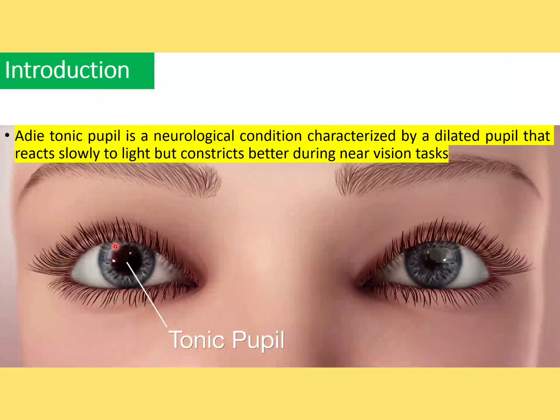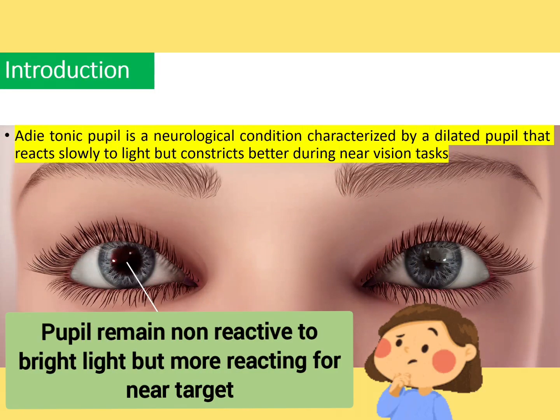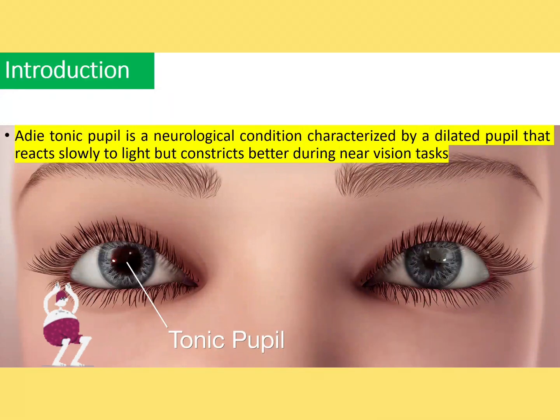Okay, so Adie's tonic pupil is a rare eye condition that primarily affects the pupil's reaction to light. In this condition, one or both pupils appear larger than normal and react sluggishly to changes in light. However, they constrict appropriately when focusing on near objects, which is the hallmark of this syndrome. This pupil abnormality often raises concern, but it's important to note that Adie's tonic pupil is generally not progressive and can be managed effectively. It is commonly observed in young to middle-aged adults, with a higher prevalence in females. Throughout this presentation, we will go deep into the clinical features of Adie's tonic pupil, the diagnostic process undertaken by eye specialists, and the management strategies used to help patients maintain their visual quality of life.